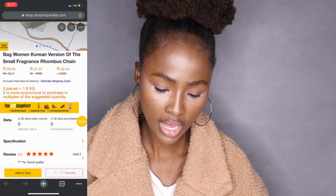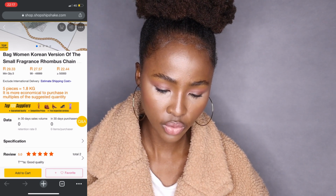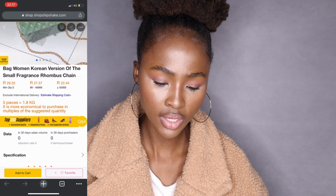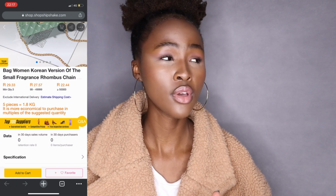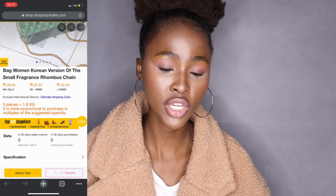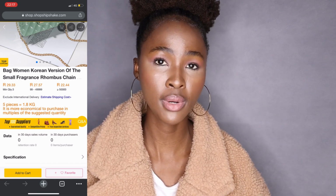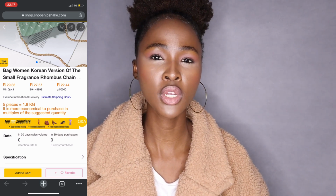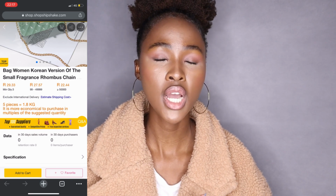Once you have your bag or the color that you want, you go to minimum quantity. Right there, the minimum quantity says 3. So the minimum amount of these bags that you can buy here is 3. You can't buy less, you need to buy 3 or more. That's why I was saying that it's mostly going to be beneficial for business owners or people who are starting out.